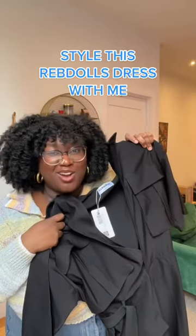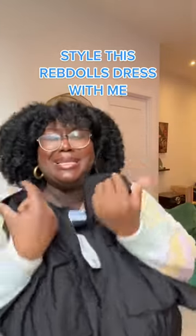I just got this black cargo utility dress from Reb Dolls, and I would love it if you can style it with me. This is what the dress looks like as is. It has this stunning cleavage moment. I love the way it fits, but how cute would this look if it had this mesh turtleneck underneath?